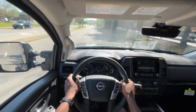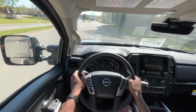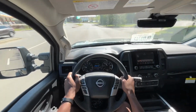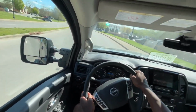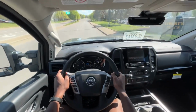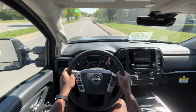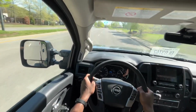And like I said, for the money, if you use this to the fullest extent, like you should use it, I feel like you'll get your money's worth, and you have something that's probably a bit more fuel efficient, a little easier to drive, but still has great capability as opposed to just a full-size regular Titan or a regular Ram Silverado.